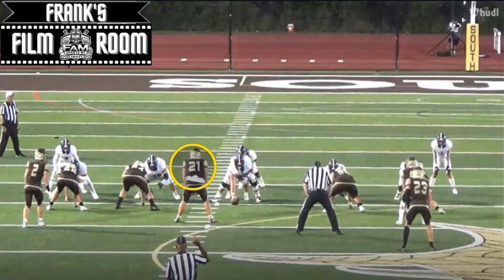But my favorite part of his game is his ability to read, diagnose, flow downhill, and avoid and play through contact to the ball carrier. It's such an important aspect of being a linebacker, being able to play through blockers and get to the ball carrier. And he's probably one of the better ones at it.